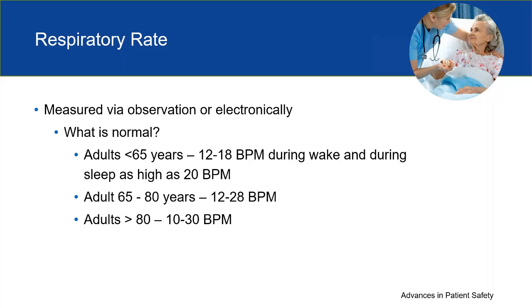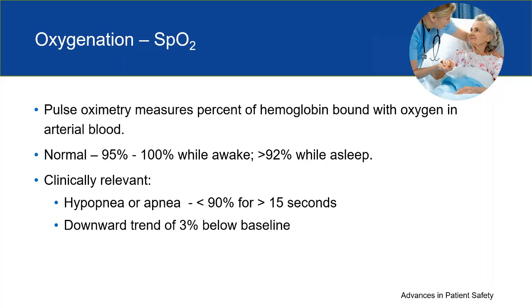So it's very important to accompany a measure of ventilation or oxygenation when we're measuring respiratory rate. Remember that changes over time can be accurately measured with continuous electronic monitoring, and any changes over time are best observed using the graphs within the device or within your electronic health record.